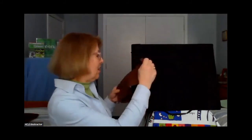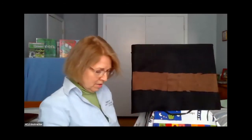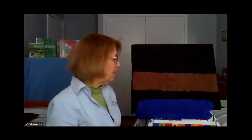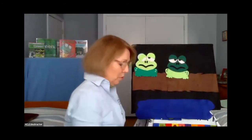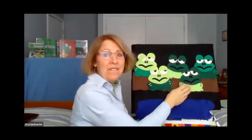Five of them, green and speckled. Maybe you know this song. They're sitting on a log. So here's the log, and here is the pond, the pool, where they want to jump in to the water and get cool. Can you help me count these frogs? Let's see, we have one, two, three, four, five. Five green and speckled frogs.